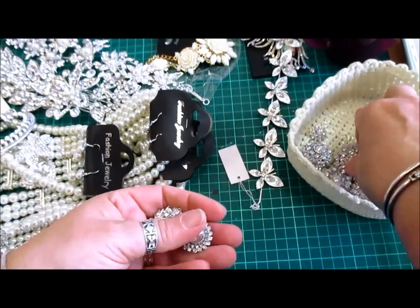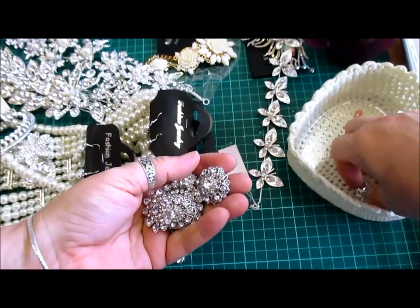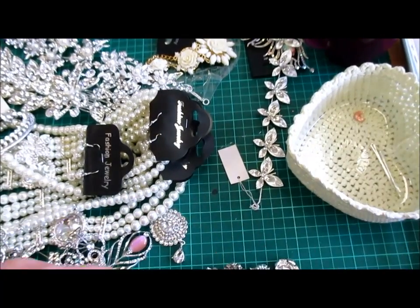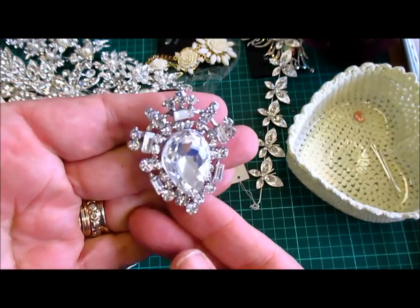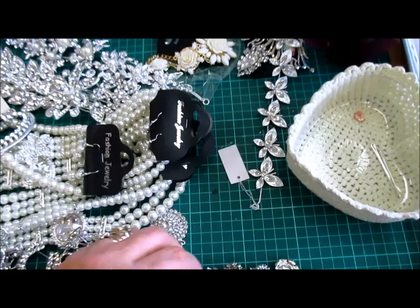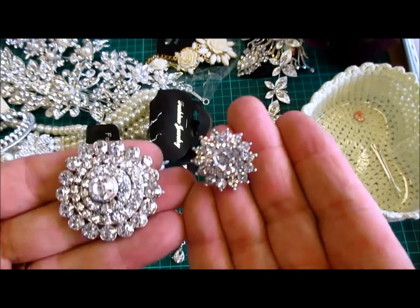Now, I managed to find lots and lots of brand new flower centres. So I'm just going to share that with you. Now this one, I don't know, it looks like a crown, doesn't it? Stunning though. But that would look fantastic with feathers and trim coming out. So I'm going to keep one of those and do that and show you. That one, the big one, and the smaller one, sorry.